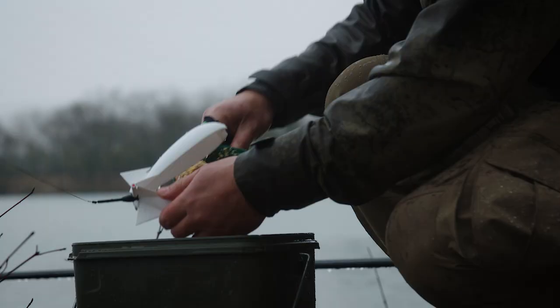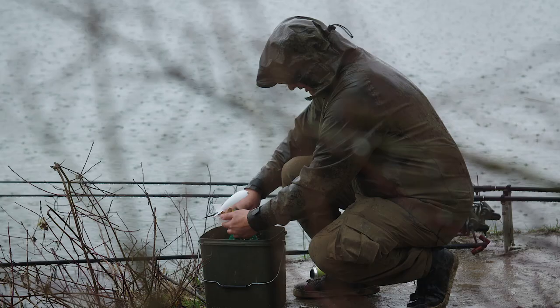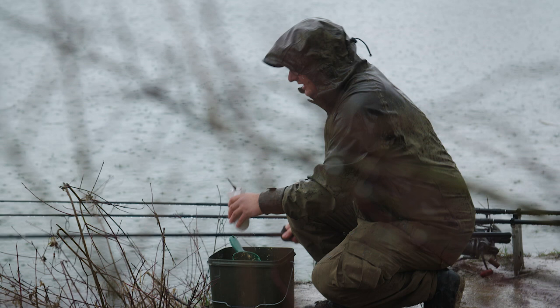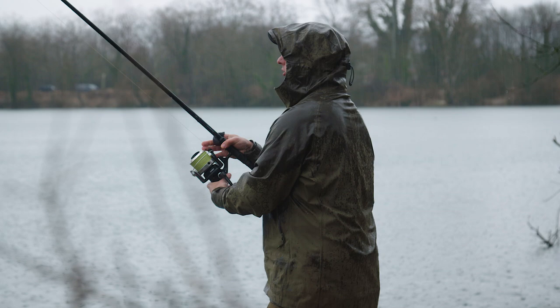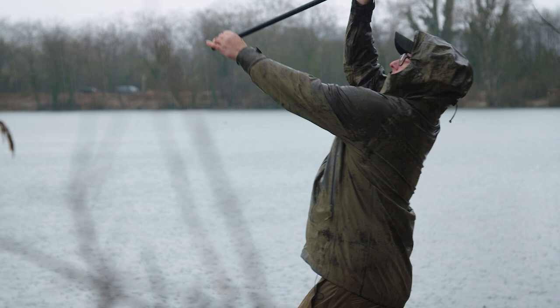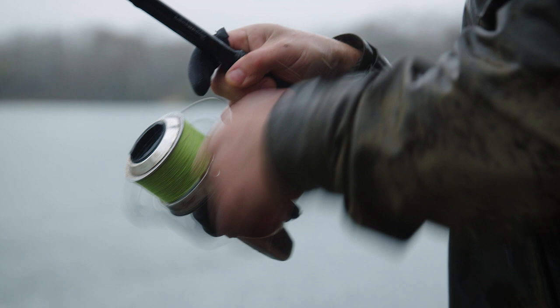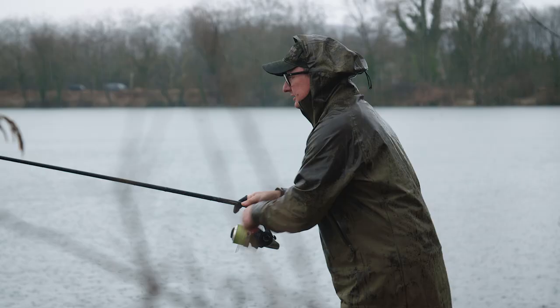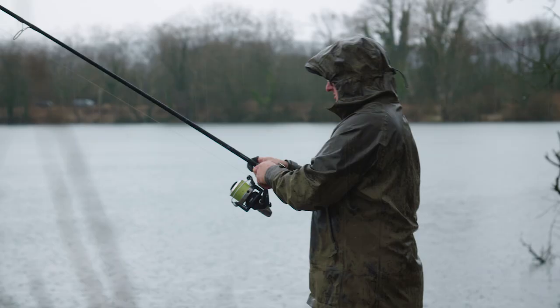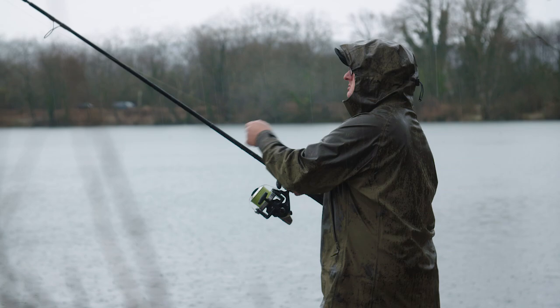Gonna put 6 to 8 out. Medium spods, nice and easy to cast this. Shake it down into the nose. Just put a couple out over each rod, just to ring the dinner bell. Oh, and the spot has opened. The dying seagull, as we call it. Shake it down into the nose. There she goes.